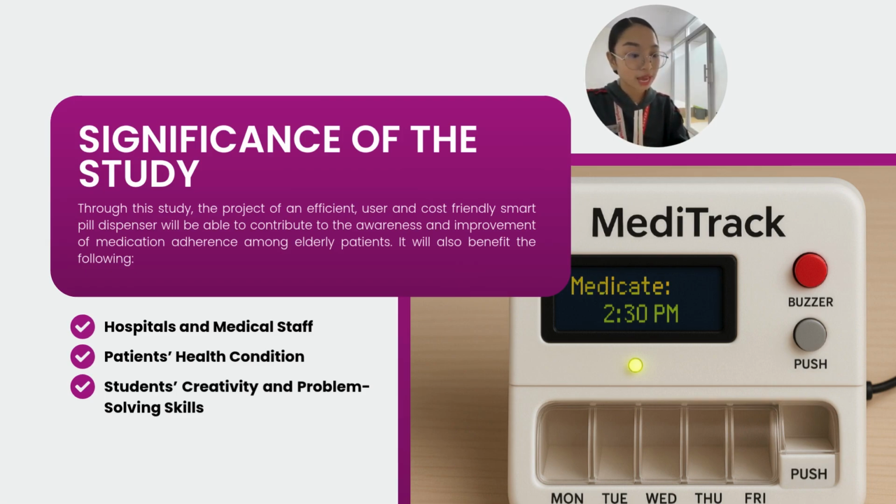Then lastly, for students like us, this study opens doors for deeper exploration into health innovation. Then digging deeper, it actually encourages creativity, critical thinking, and the drive to develop solutions that matter, not just in theory, but in real life. Through the conduct of this study, we could actually say that this smart pill dispenser is more than just a project. Rather, it is a step towards a healthier and more empowered community.